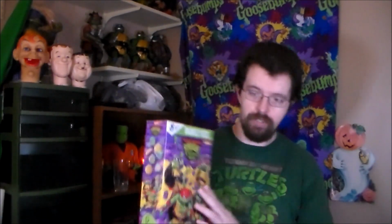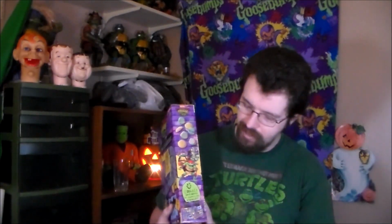I'm just really excited and blathering on about the Ninja Turtles, because finally getting new Ninja Turtle merch after all this time that isn't like the stuff from NECA and all these other places, it's good. It's good.